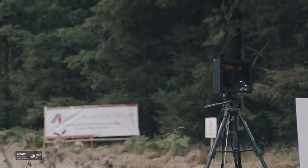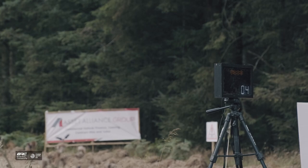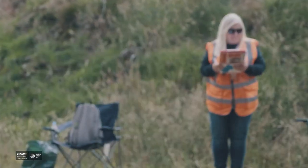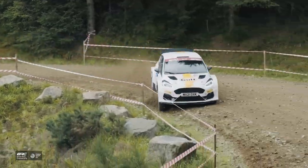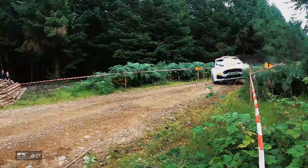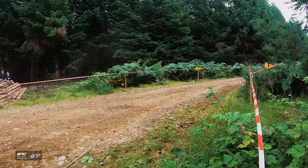The last time M-Sport's Matthew Wilson stood on the top step of a BRC podium was way back in 2005. Wilson took control of the event in his Fiesta Rally 2, opening an 8-second gap with just 2 stages remaining.